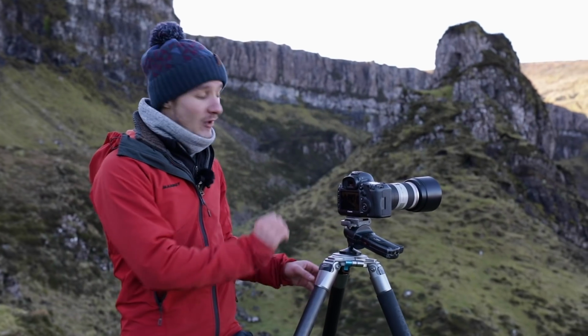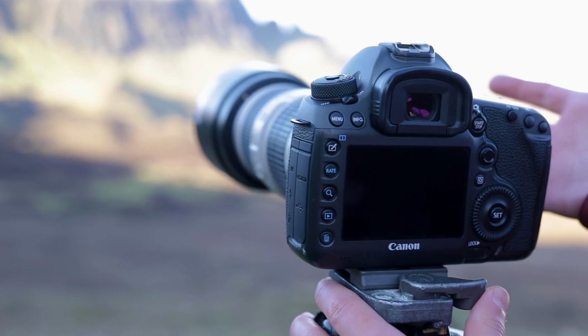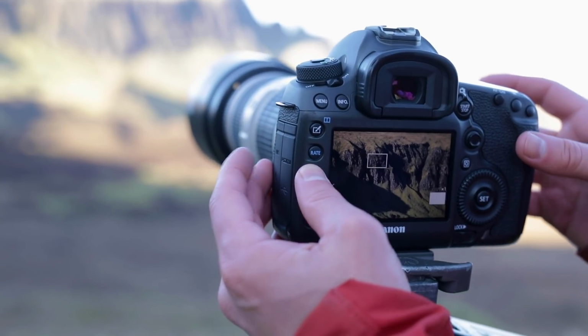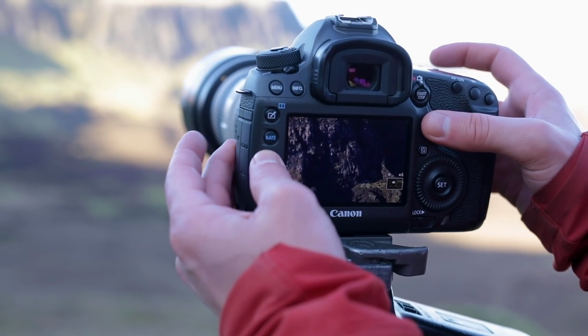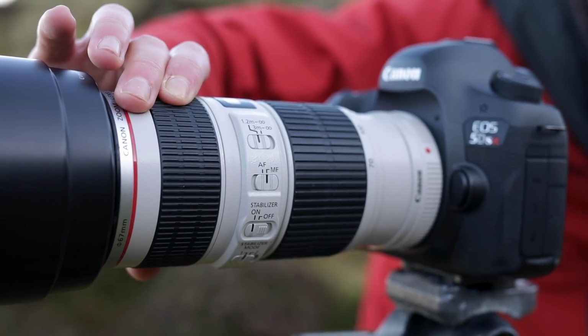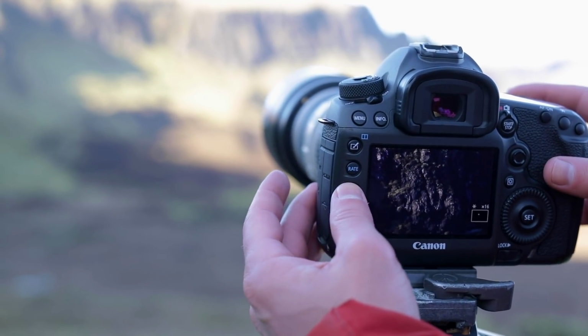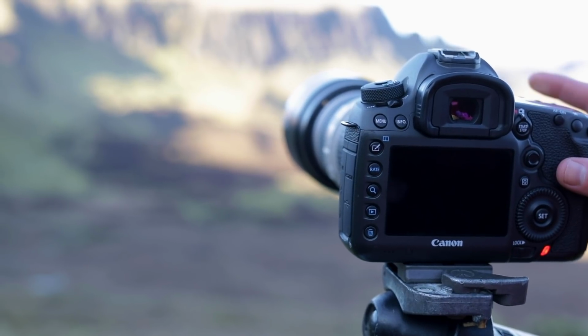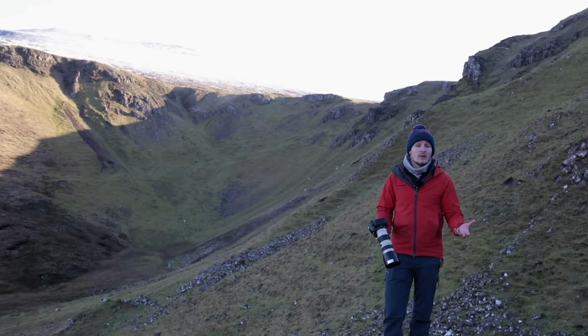Now, the easiest way to manual focus is with a static scene on a tripod, and we can use our live view. Now, you've got to be confident that you've got a really clear, detailed live view, otherwise you can't be 100% accurate. If you do, then bring up live view, zoom into your image, then we can magnify and select where we want to focus in the scene, zoom in, and then use our manual focus ring to adjust the focus until we're 100% happy. There we are. Perfect.